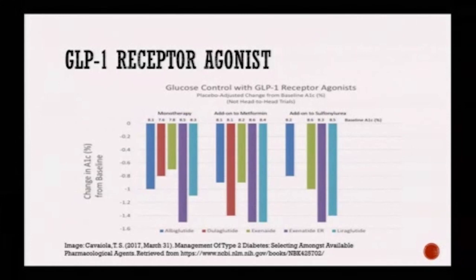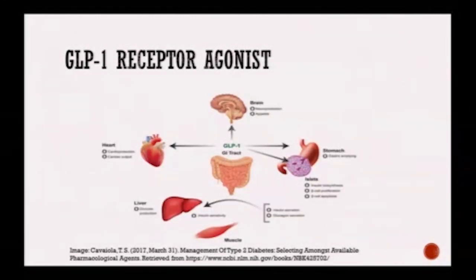So you'll notice here that GLP-1s, this mainly is just to show comparative efficacy of the agents. This is placebo-adjusted trials, and this is a picture that is a couple of years old, so it does not have every available GLP-1 agent listed. What is important to take away from this, though, is that your GLP comparative efficacy is going to be around 1% of an A1C reduction for your diabetic patients. So how does GLP-1 work?